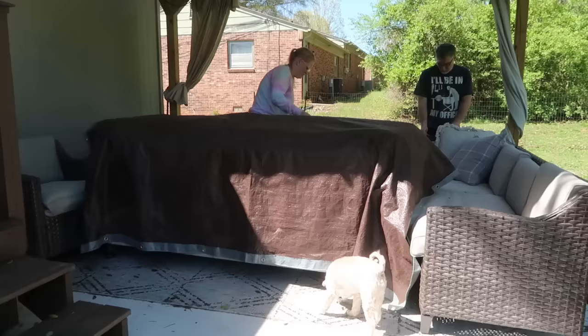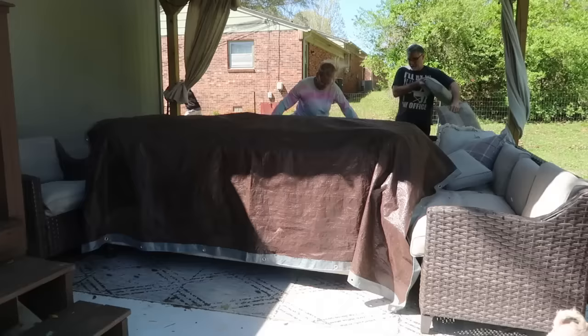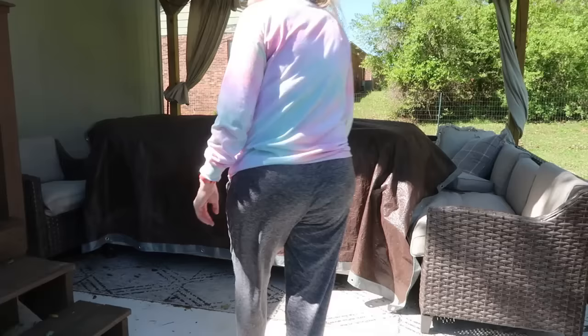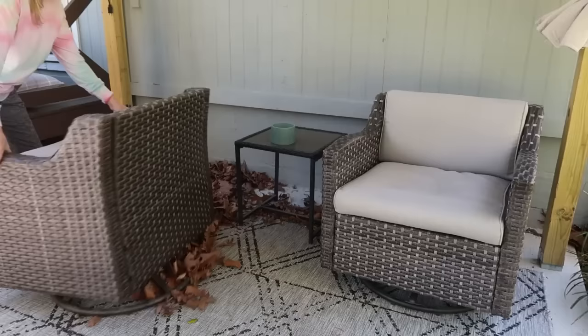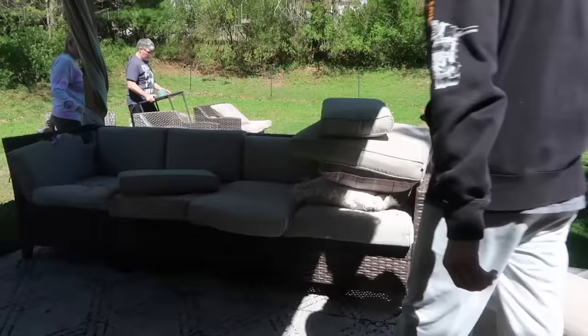And for the engagement party, the furniture is going to be out in the grass anyway, so we wanted to just move it all out. It was a perfect opportunity to clean it really well. This tarp has been covering this couch that we've been storing out here. It was not intended to be out here this long, but it is going to be going soon. But for now, it was out here, and we thought, you know what, while we have it out here, we might as well utilize it.